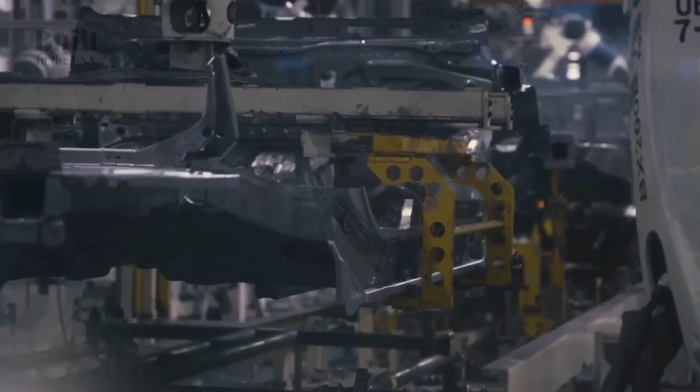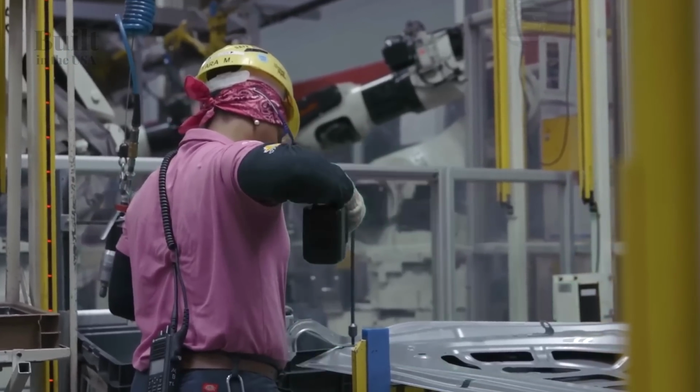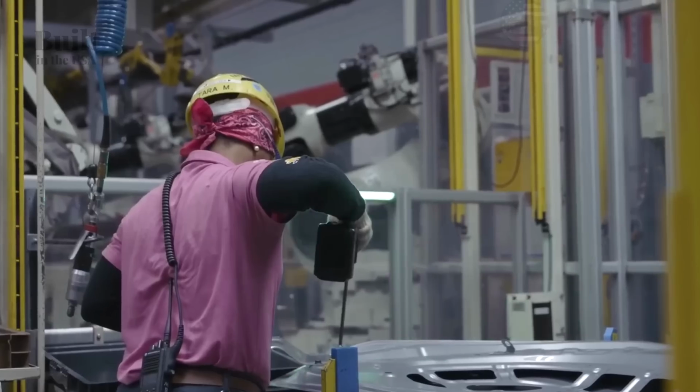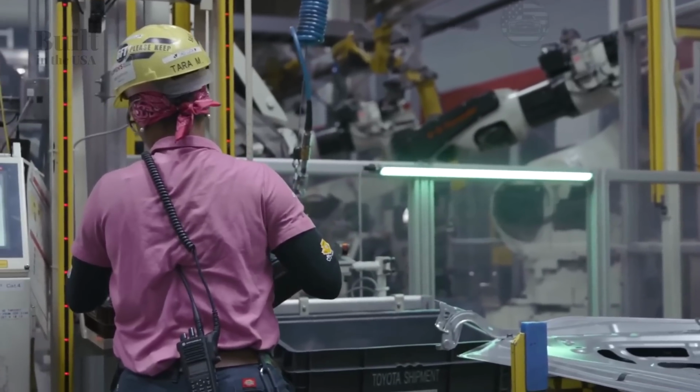The plant is a city in itself, but everything runs together smoothly. Two parts per minute, according to the daily working time, results in a total number of parts which currently make up 1,150 cars per day.